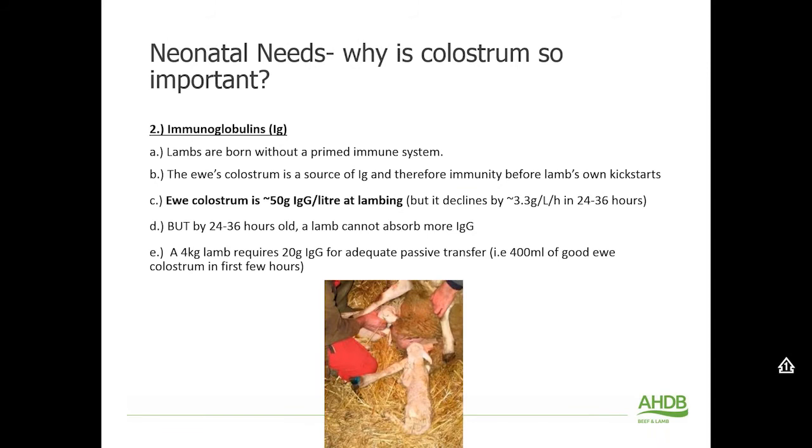But the second clock that is ticking once our lamb has been born is the immunoglobulin challenge, which is essentially the immune support for these lambs. So our neonatal lambs are born without a primed immune system, which means they are inherently vulnerable to lots of the pathogens that they experience in the lambing shed. Mother Nature at its best, the used colostrum is a phenomenal source of IgG in particular, and therefore provides protection for those lambs in the first week before their own immune system kick starts.